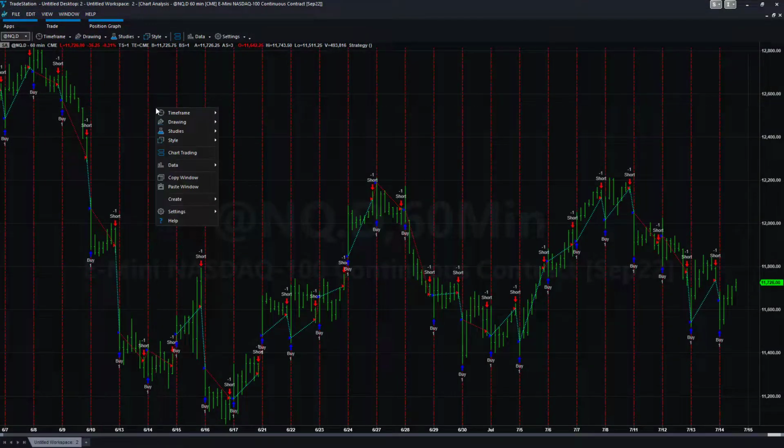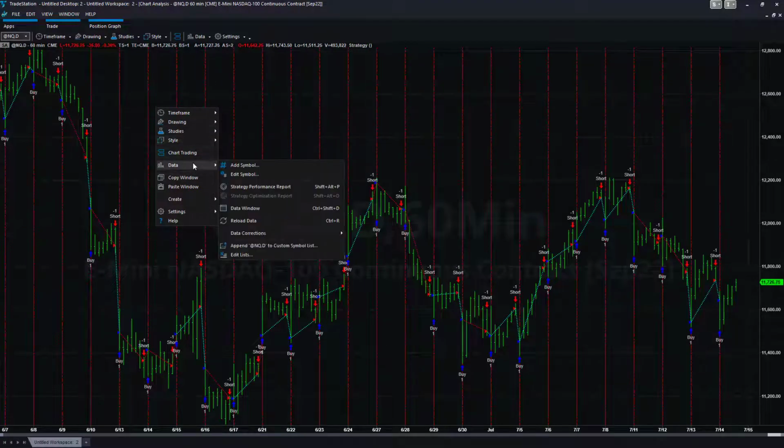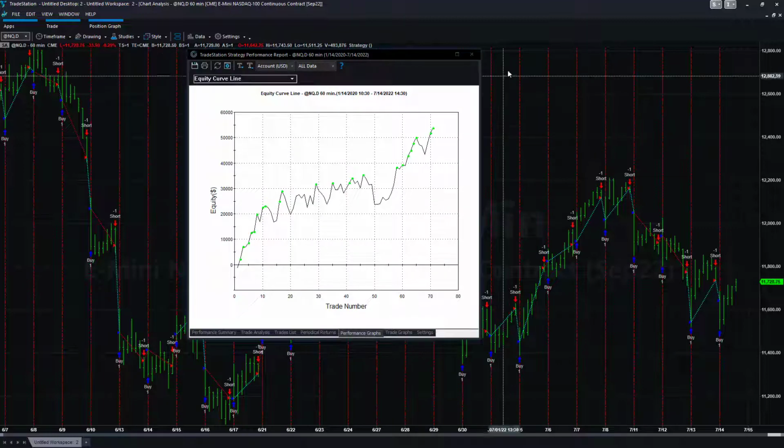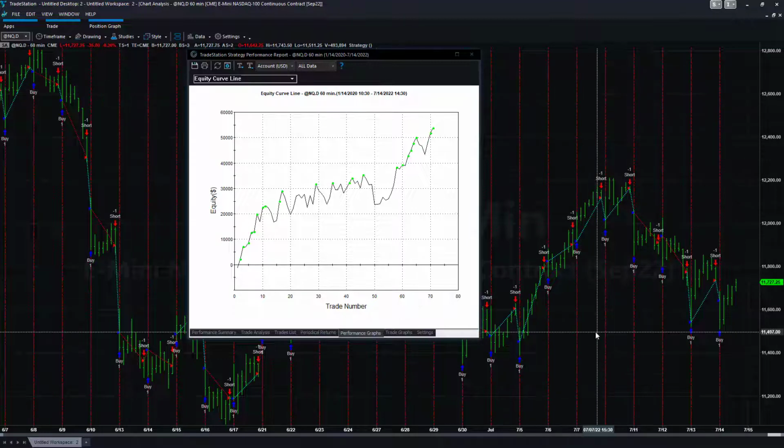Since 5/20, and you can see it alternates between longs and shorts. Short at the close, long at the open. 53,785. This is just the last 2 months. So really nice results. The last 2 months going short at the close and long at the open. Such an unusual pattern though, and I'll show you why.